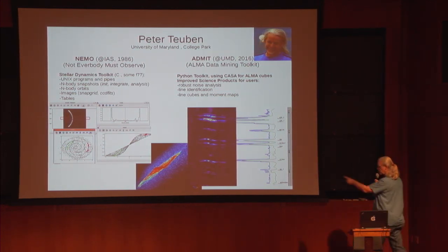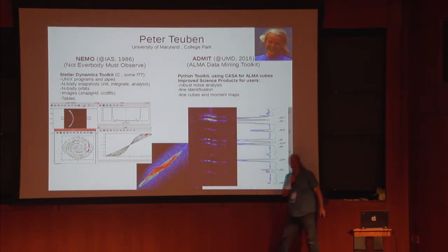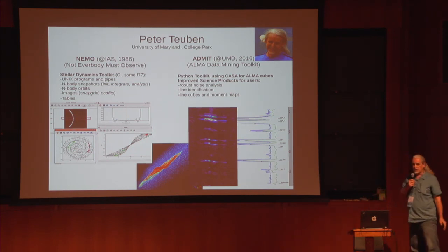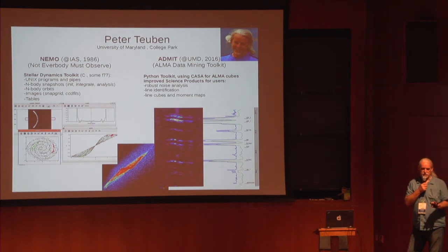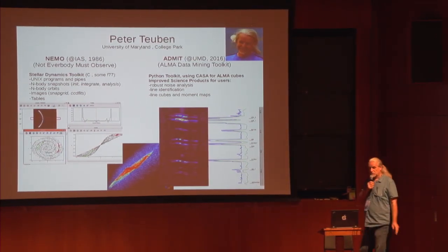If you take a slice through this cube, you get to see, as a function of position and velocity, lots of molecular lines in this galaxy. Each sliver that you see is roughly a rotation curve. So what you get out of this is lots of these line cubes, each for a different molecule. You get moment maps out of this and so forth, and that's delivered directly to the user. This package is called ADMIT, and it will be available for the user in August or September, but it's already downloadable through GitHub. That's my contribution for today.